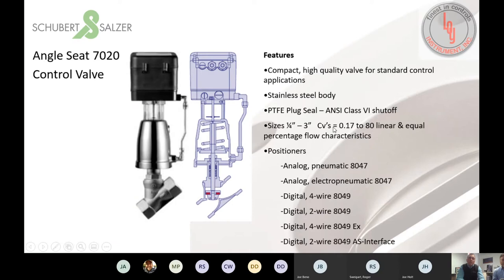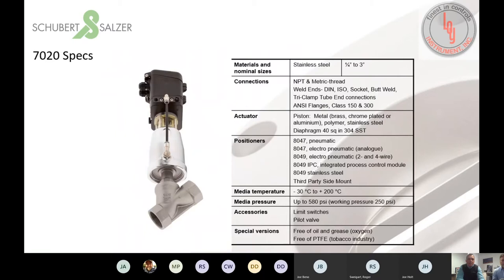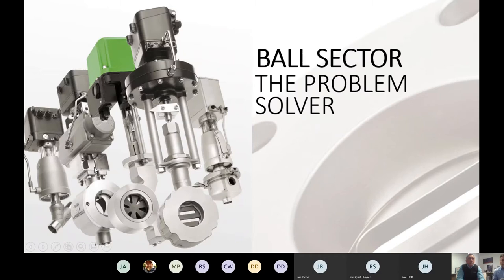And then all the different positioners that we have available with that, analog, pneumatic, as well as digital. We have a 4-wire, 2-wire, explosion-proof, and OSI interface. And then the specs on this, again, same information for the most part, up to 580 PSI. So we'll move on from that. So that's the high cycle.